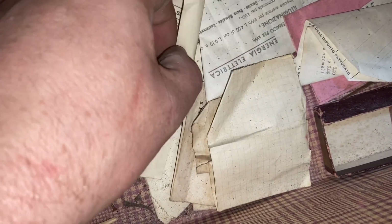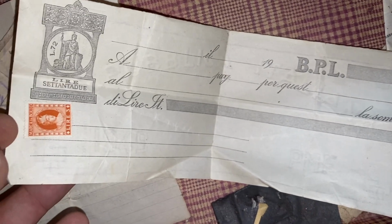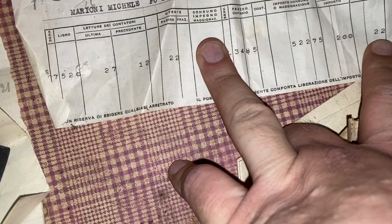So it's obviously something that was paid. Oh, excuse me, I'm not doing very well at filming here. But I'm 6'4", and this room is about 5'4". I don't know, that looks like a check. Electric energy. This looks like a bill. Electric energy. Minardi.